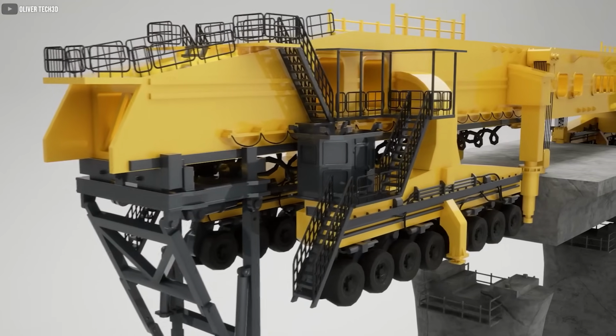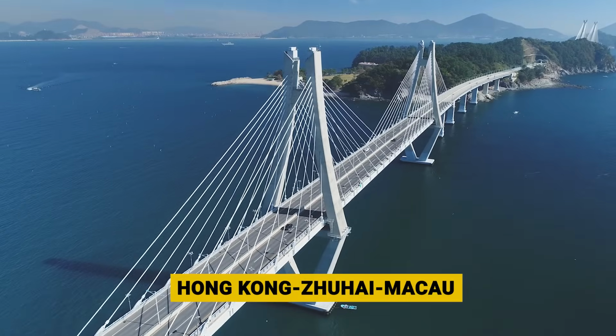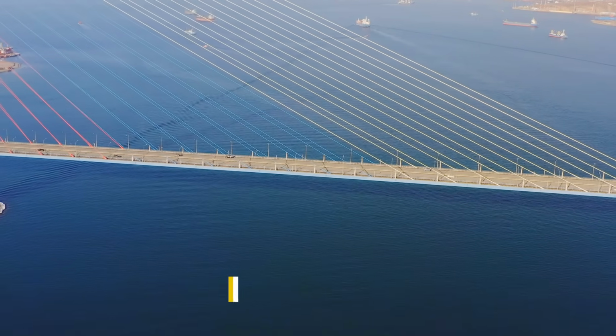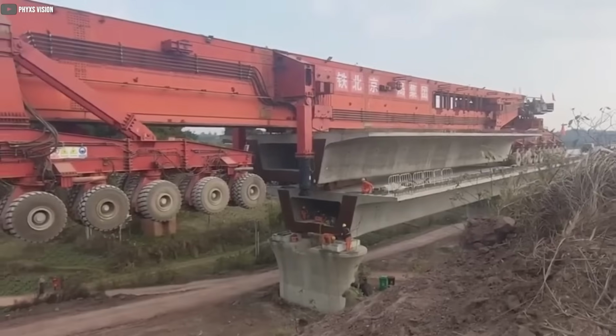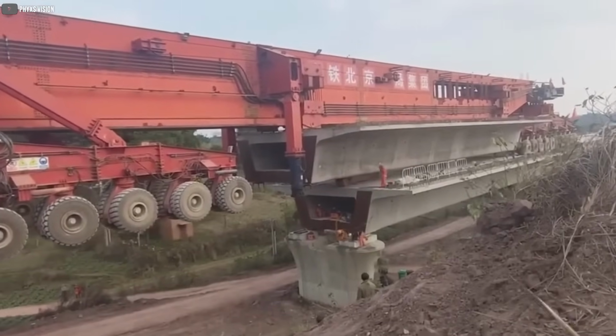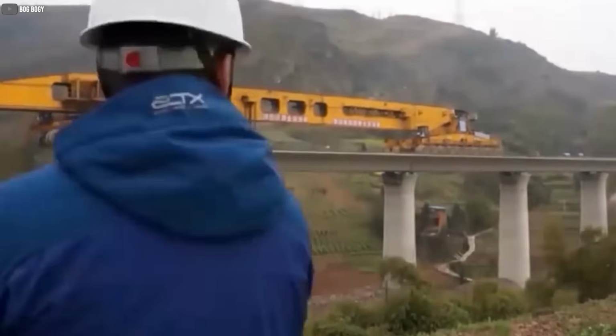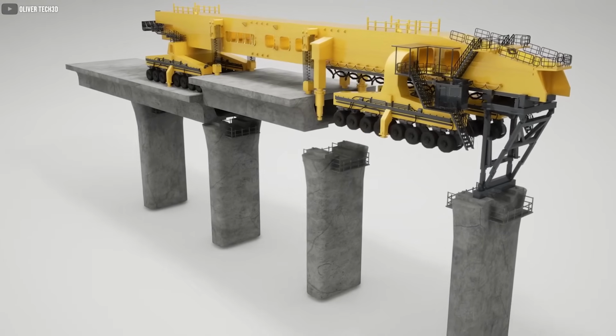One of the most iconic projects involving this machine is the Hong Kong-Zhuhai-Macau Bridge, a record-breaking 55-kilometer bridge that connects three major cities. Imagine trying to build something of that scale without the SLJ900-32. It would have been a logistical nightmare. The Iron Monster's efficiency allowed for quicker assembly, saving both time and resources.